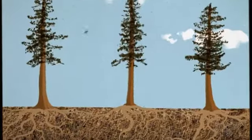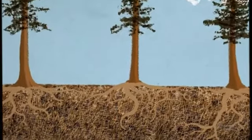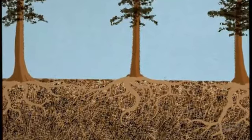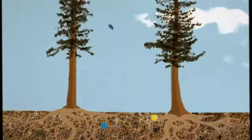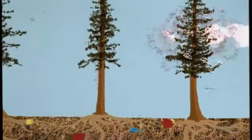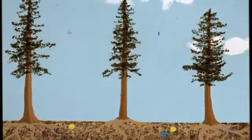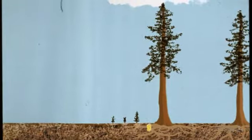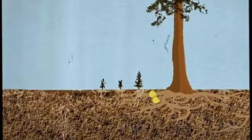In the 1990s, experiments with Doug firs in Canada showed that the trees can use these fungal networks for something amazing. They communicate. If one tree needs extra sugars, another tree can send it through the fungus. If a tree comes under attack, it can chemically signal other trees in its network, so they can release defense chemicals to repel the attack. And so-called mother trees use the network to recognize their own seedlings and give them extra nutrients.